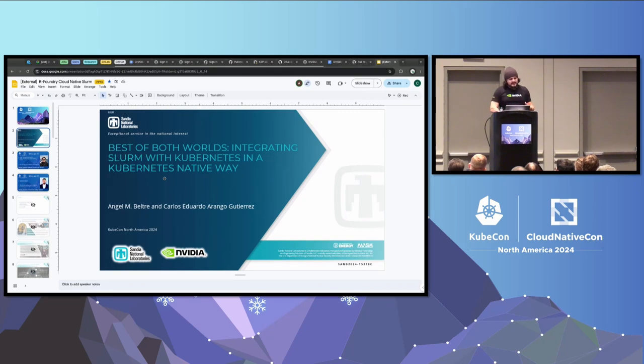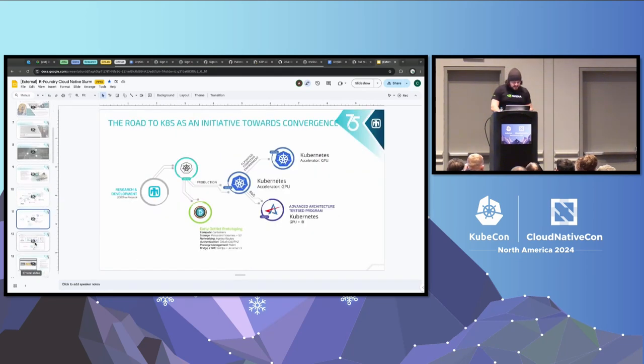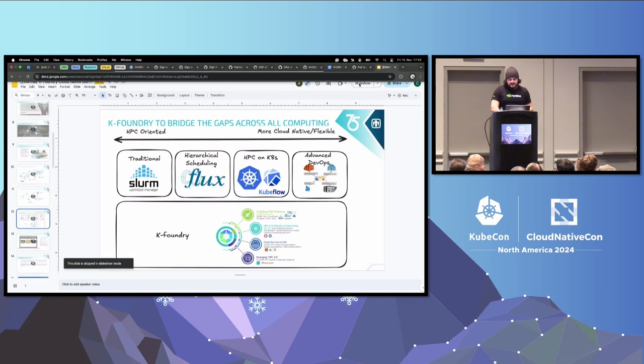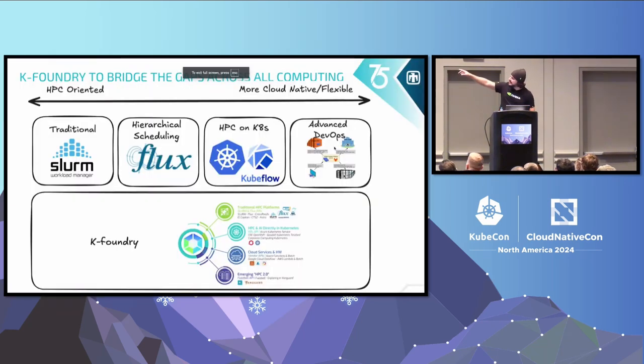The whole point of this is, in one of the slides that Angel was showing, as you can see here, where it says advanced DevOps, at Sandia, what they want to do is that they have a centralized GitLab, and using GitLab pipelines, you could, or Argo CD, or you name it, right?